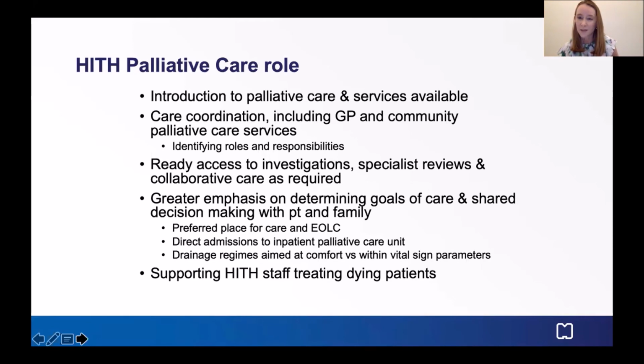And our role, or I see the palliative care role, is really having a greater emphasis on determining goals of care, stepping into that space of shared decision-making with patients and families about, as their health deteriorates, where would they like to be? Is their preference to remain home, if at all possible? If they're feeling more unwell, would their preference be to be electively admitted into a palliative care unit? And are we actually draining for comfort and not focused on vital sign parameters? Or is this somebody who is undergoing active anti-cancer treatment, and then we're very much responsive to vital signs? And we're also supporting the HITH staff who are caring for patients sometimes at the end of life.